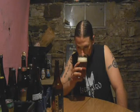Very cloudy, very cloudy. Nice head, touch of off-whiteness to it. Cloudy orange. Nice, very fresh by the way. Thank you, Kevin. Woo. Ooh, that's a lot of citrus. Holy moly.